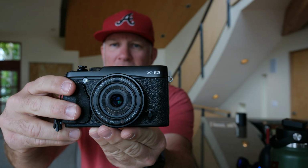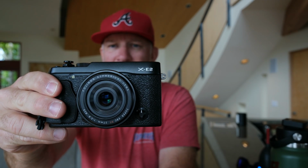There's another option, and again, what are we looking for? Do you not need an OVF? Okay, let's say you don't need an OVF. Do you need an ND filter? Oh, you don't need an ND filter. You want a small camera, you know, easy to carry around. I submit to you one of my favorite cameras of all time, the XE2.